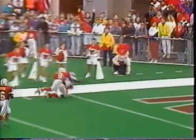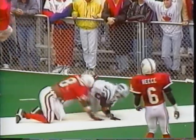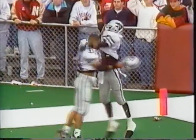May looking long, wide open, Lockett! Touchdown, Kansas State! Wow! Oh boy, how did he get that open?